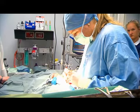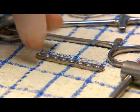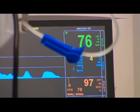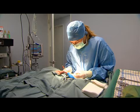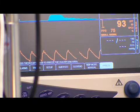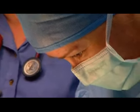The vets waste no time getting the lengthy procedure underway. They move fast as they insert the new plates into Charlie's legs. Almost there, and by the look of it, Charlie is faring pretty well. And done.